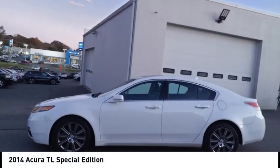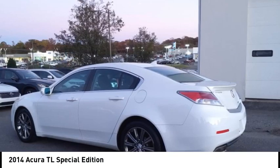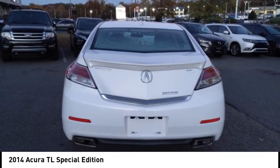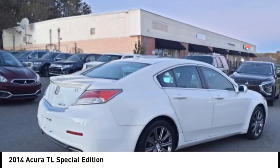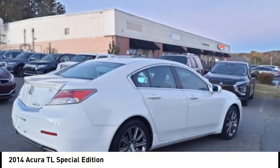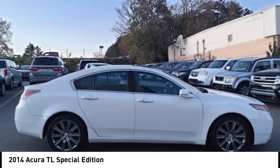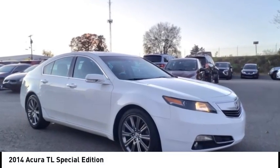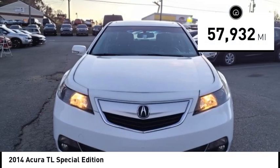You are going to love the 2014 TL. The Acura TL is a strong choice for people looking for a mid-size luxury vehicle. Offering a typically spacious Acura interior, this car is loaded with high-tech features and receives top scores in crash tests. This vehicle has less than 60,000 miles.